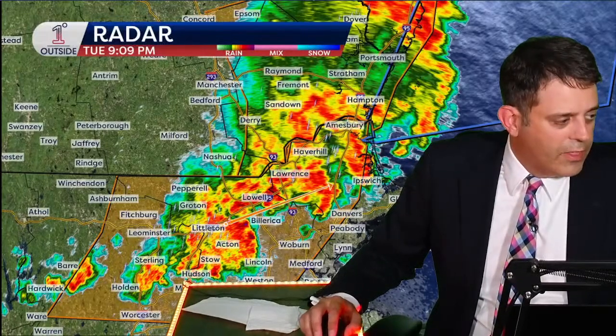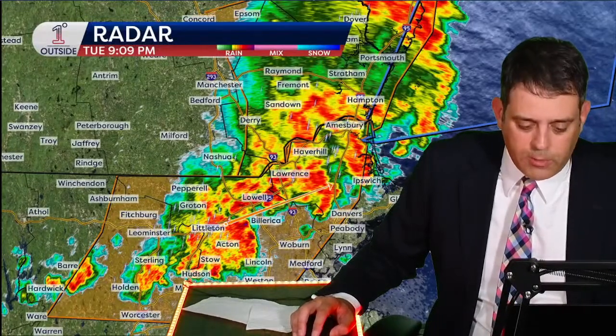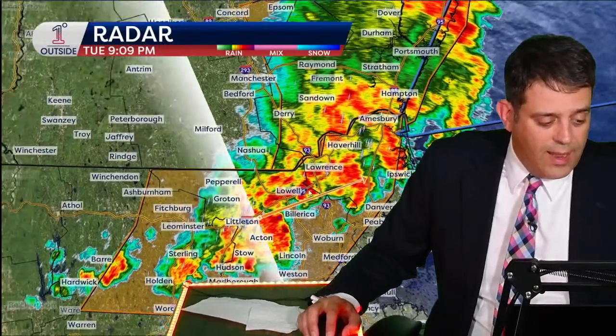But covering the storms, they continue to come through northeast Massachusetts and come through southeast New Hampshire and southern Maine, for that matter, as well. Fierce lightning, lots of rain now in Lowell. Yeah, you're back into it, aren't you? Absolutely.